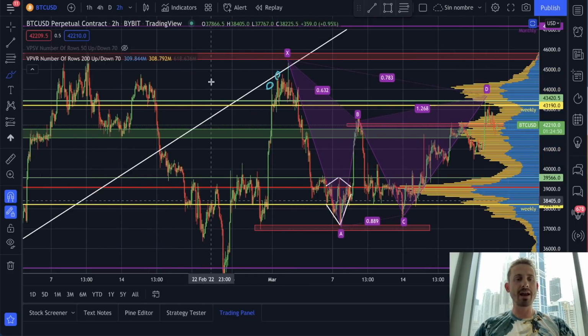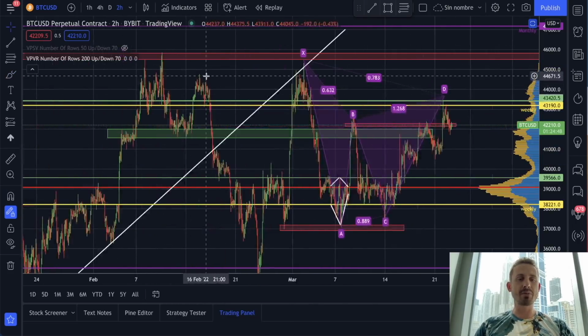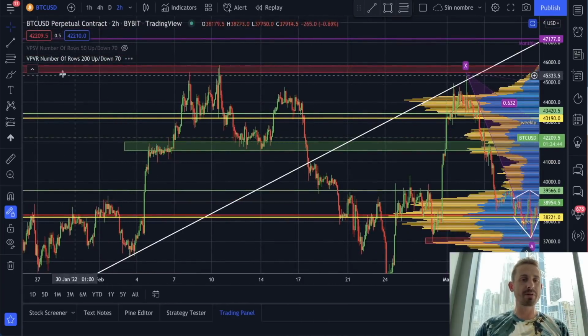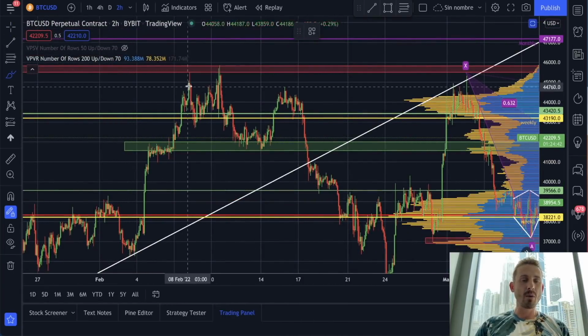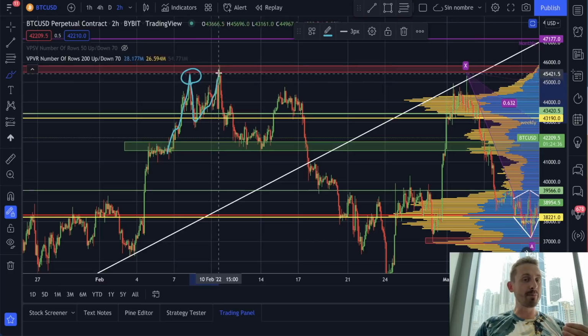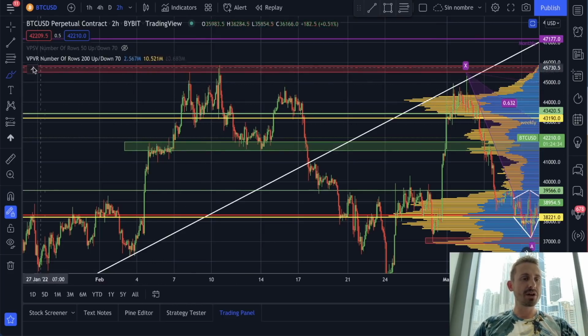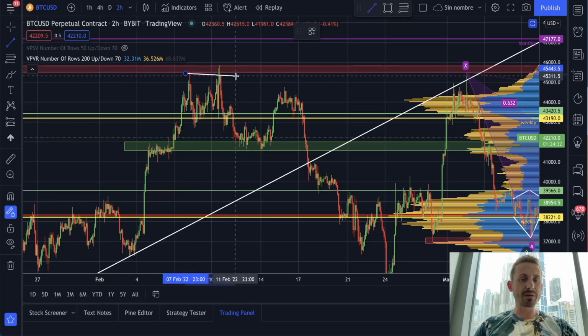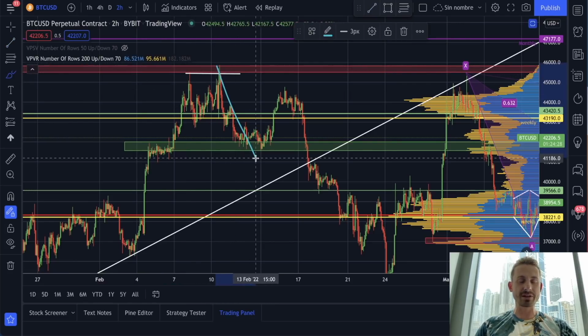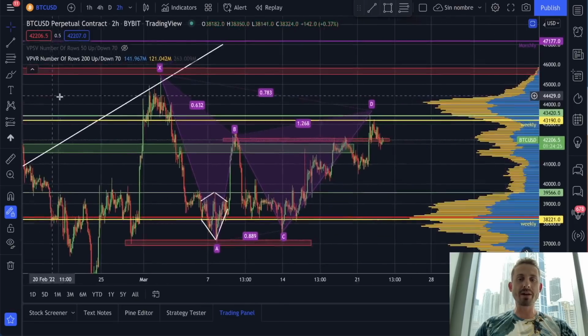Okay, we could go and find out major examples here. Let me just zoom in and show you this other example. This is a perfect example right there where you have created a high, pumping really nicely, you retrace, you get really bullish again. What happens? You just wick above this range, and then you have a big, massive correction, as you can see. So that is what we are in right now.